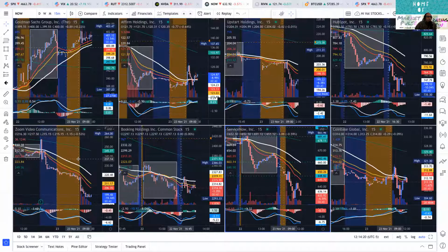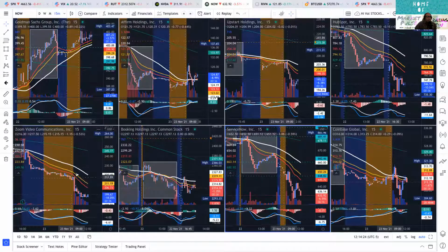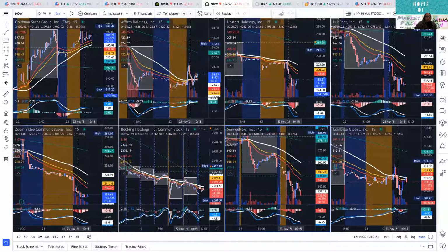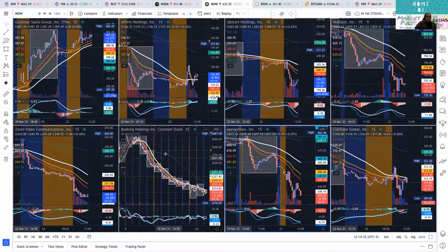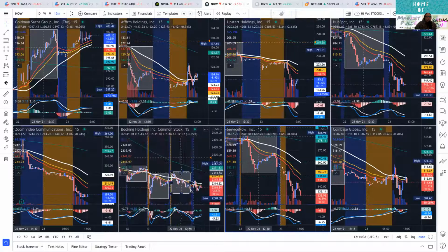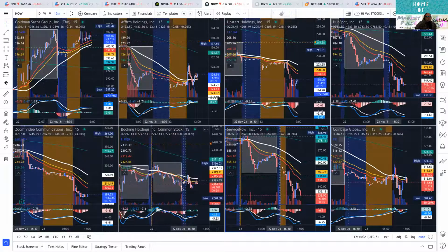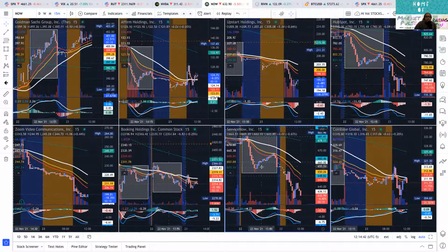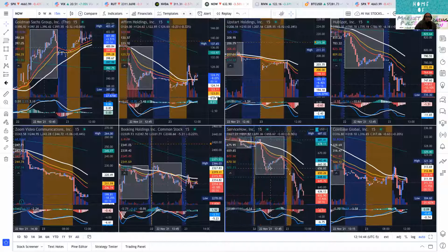All right, we got Zoom. Zoom came out with bad earnings. Growth is lower. It's down. People traded this one down. Again, no trade here. Booking, I like this one. It's setting up. Remember, this one has been taken down a lot, and we're going to be setting this one up for a bear squeeze coming up soon, right? Or do they take it down lower? But not there yet. Again, ServiceNow taking it lower.